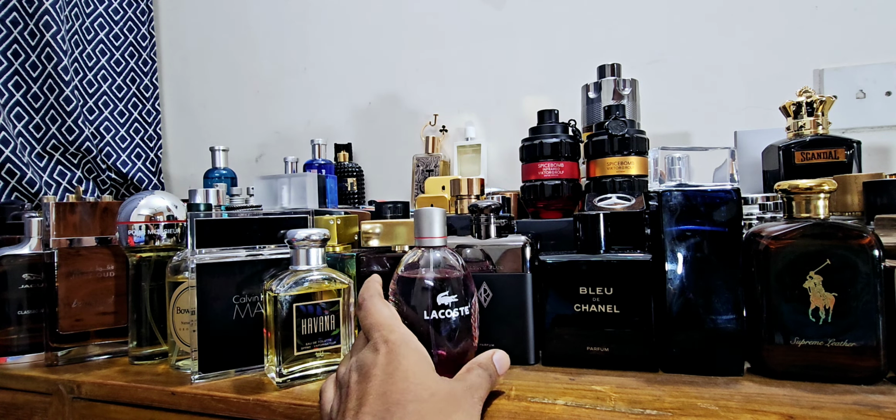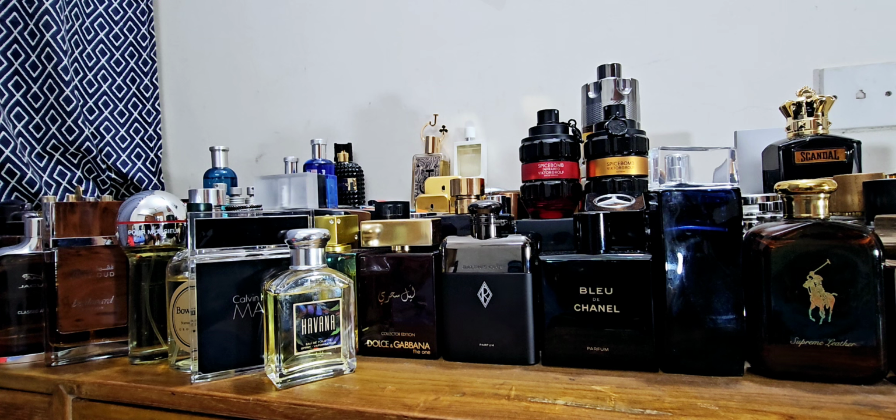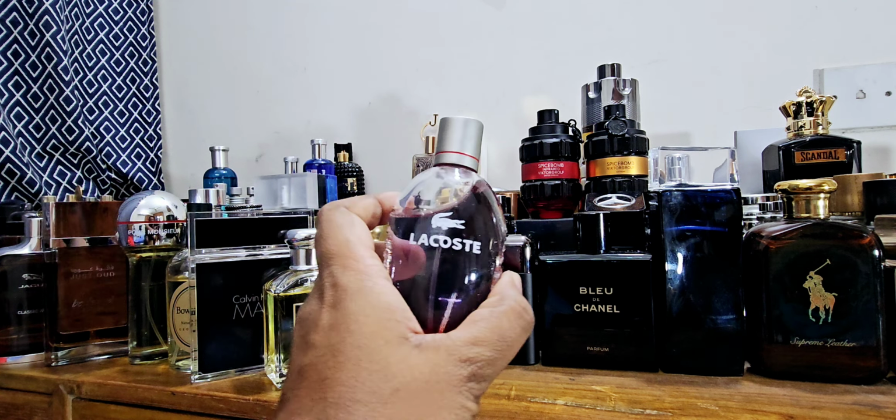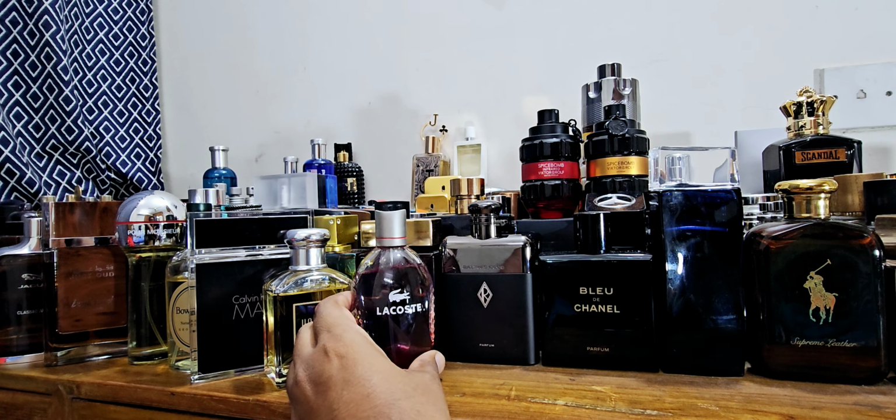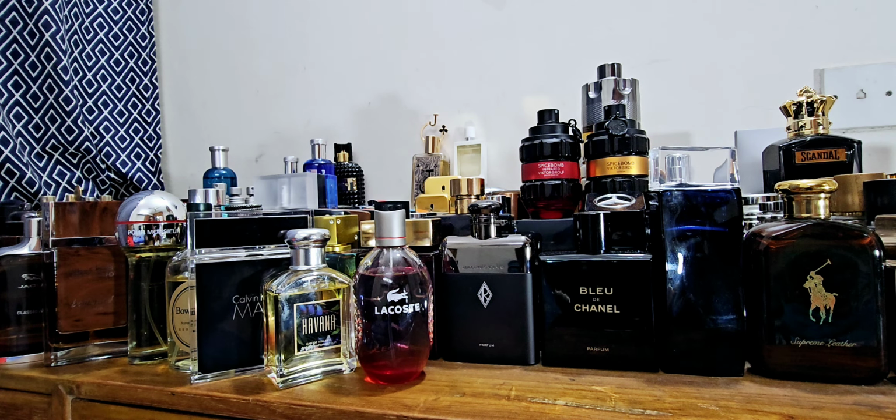Lacoste Red is beautiful apples, and I think there was a note of licorice, perhaps, or something like it. It's like a fresh apple scent. You can definitely give it a try, and it's very long lasting on me. But you gotta spray on your clothes. Lacoste Styling Play, beautiful fragrance.